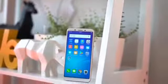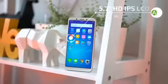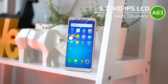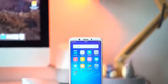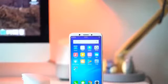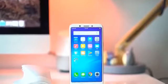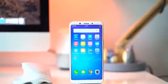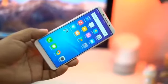The OPPO A83 has a design and feel similar to the OPPO F5 Youth. It has a smaller 5.7-inch HD Plus screen with an 18:9 aspect ratio that OPPO markets as a full-screen display. The brand didn't mention any special glass protection on the A83, but it does come with a pre-installed screen protector. Although sporting an average screen size, the OPPO A83 feels nice in the hands. It's also easy to hold thanks to its small footprint, slim body, and rounded corners.